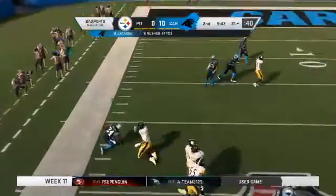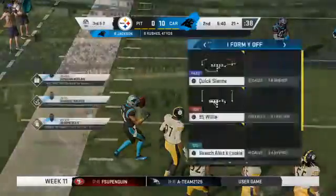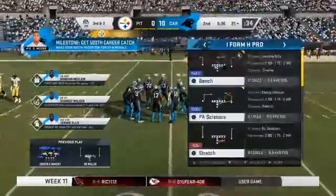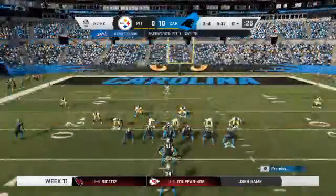And he'll be taken down just shy of the red zone at the 21. And he's able to get most of what he needed on the carry there. 7 yards on the gain, and it's 3rd and 2 now.